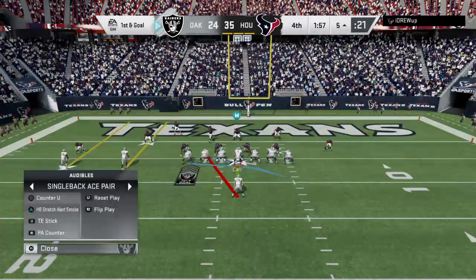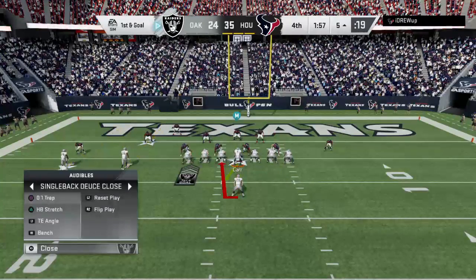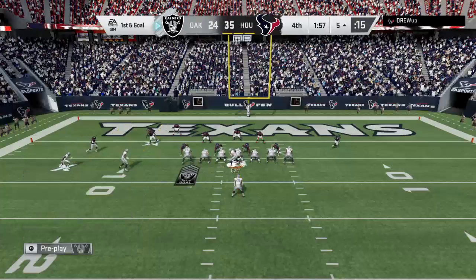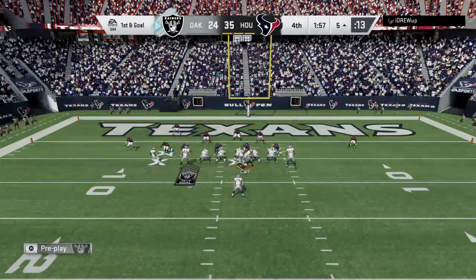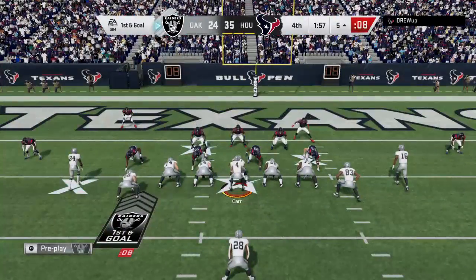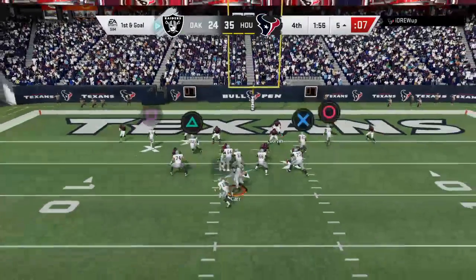Alert 3, alert 3, alert 3. #61, matchbox lights. Hey, eat. Here we go, Mike 55, Mike 55. Oh, yeah. Here's Carr.